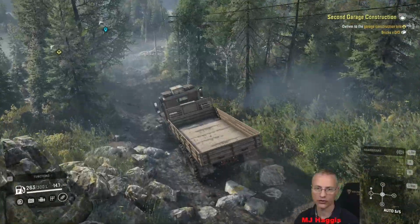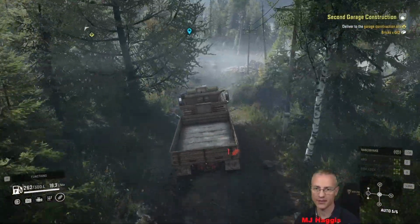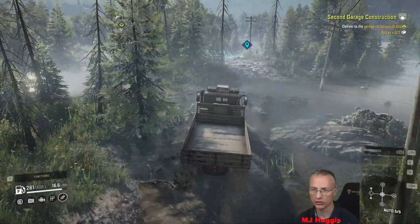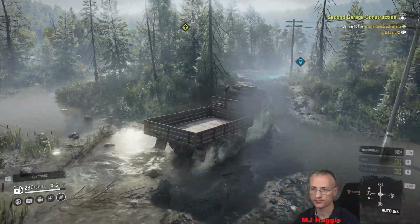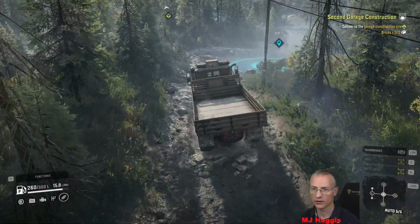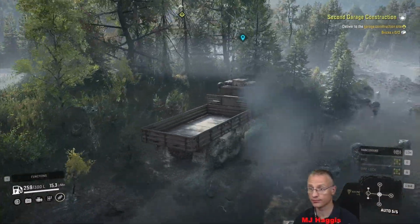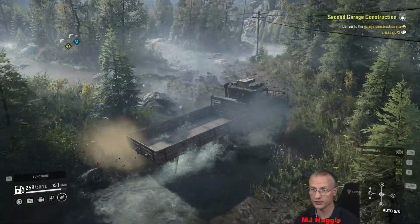I'm just going to throw him in there. A little bit of damage here and there. We can take that. We have spares. Holy moly, we are driving it like I've stolen it.